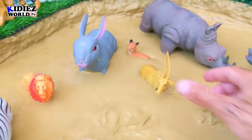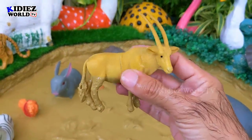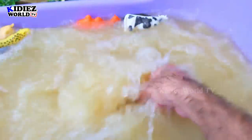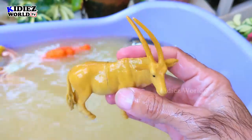And the next one we have is antelope. Antelope is like a goat, but it's quite a different animal. He has big horns on his head. By diet, antelopes are herbivorous animals. Antelope.